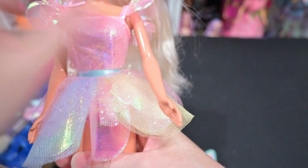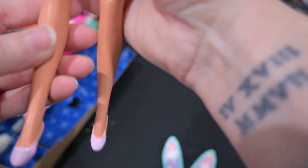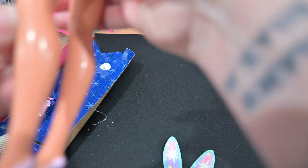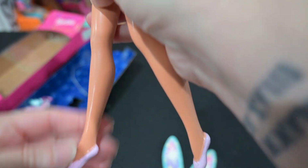There's nice metallic material on it, some tulle on it. We've got this little tutu. Her legs don't feel sticky. They feel kind of a little rough. Does her knee not bend? It almost looks like she has click knees, but I don't think so. I think just one knee is bent. Well then. Okay, Barbie. Yeah, no, those are definitely not click knees.